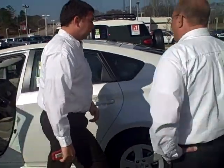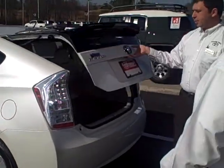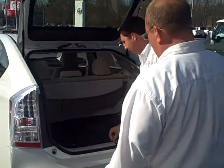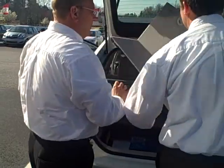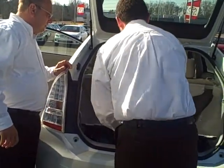Getting around to the back, it looks kind of like a small car on the outside, but actually there's a lot of space. Now somebody's flipped this over. Sorry about that. This is the way it normally is. I don't know who flipped that over.